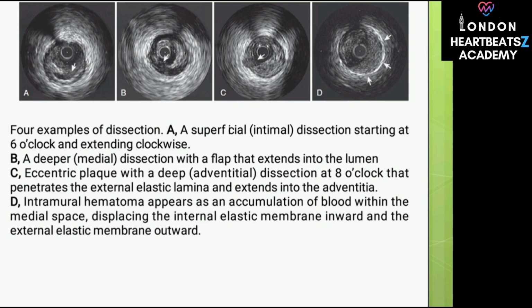Then there's a deeper dissection that extends into the media, the middle layer of the vessel wall. This type of dissection can often create a flap, a kind of tear in the lining that can protrude into the flow of blood and potentially obstruct it. We can also see cases of an eccentric plaque, where a deep dissection occurs that can even penetrate all the way through the external elastic lamina, the outermost boundary of the vessel wall, and extend into the adventitia. Finally, IVUS is also very good at detecting an intramural hematoma.